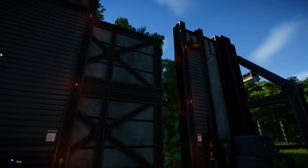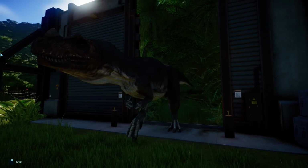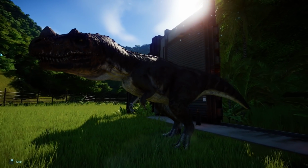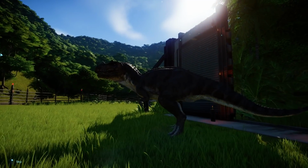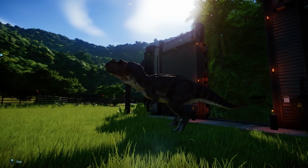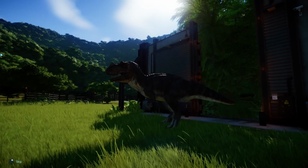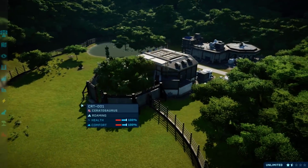Anyways, final dinosaur of the episode. Ceratosaurus. Such a good skin. Perfect mountain skin. Perfect. B-E-A, beautiful, to quote Jim Carrey. Exactly, buddy. Exactly. Love it.